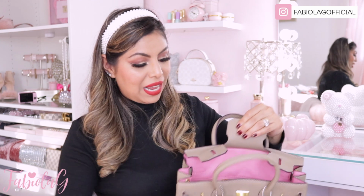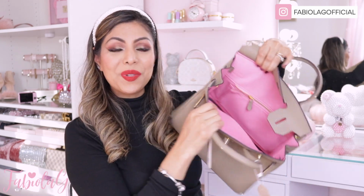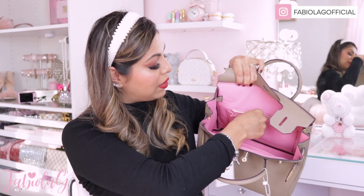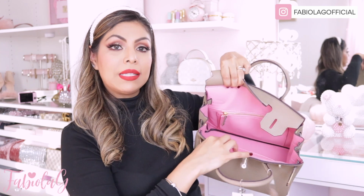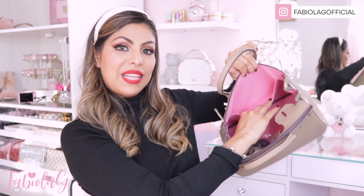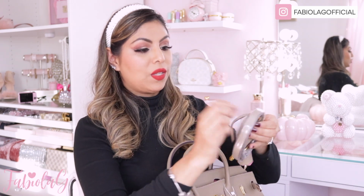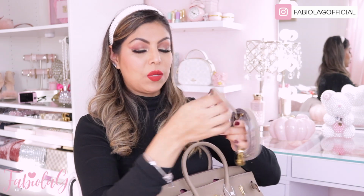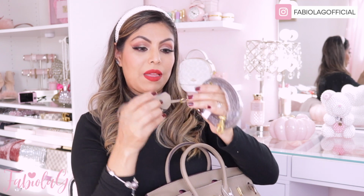So the inside is pretty spacious. Look how beautiful it is. It's super big. It does have a little zipper compartment. The zipper opens quite nicely. It's very smooth. And on the other side, there's another little compartment without a zipper. So the strap inside also comes with this little key to open the padlock.